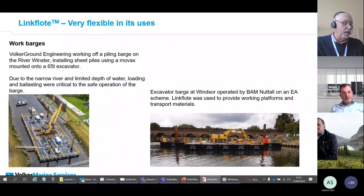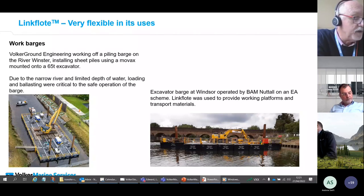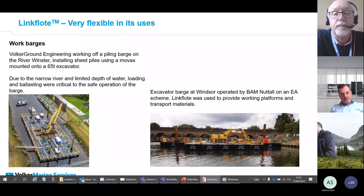BMS managed all of the installation and mobilisation of the piling equipment for this project for Volker Steven, and we also provided the vessels and crew. The photo on the right is one of a number of setups we provided to BAM Nuttall for use on the River Thames. A number of barges were provided to this project, with pontoons reconfigured during the works to suit varying operational requirements, different size excavators, rock transport, muck moving, etc. The pontoons supplied materials and plant to the project.